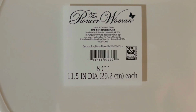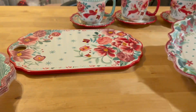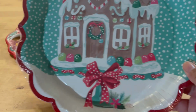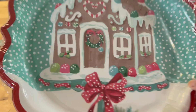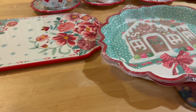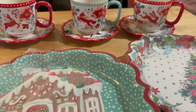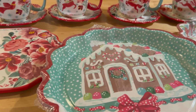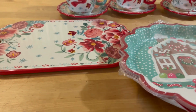You get 8 count in here. And y'all know I'm a Pioneer Woman lover of her paper plates. They are so pretty. And then she brought this back, which you can never get tired of, her gingerbread house. I think these are even pretty. If you want to put both of these plates out, you can see it matches all of that perfectly. All right. It is just extra. You can put extra cookies on here for people to pick up.